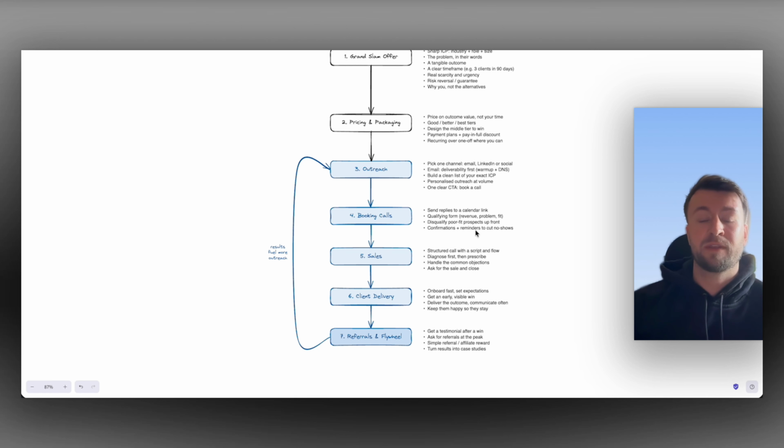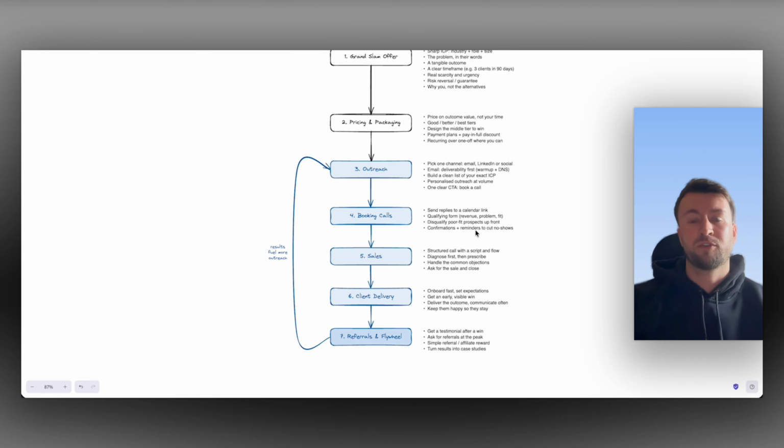If they are a fit, you can then move on to the next part of the call, which is demonstrating what it is that you do, how you can help, talking through results, explaining to them what the timeline would look like and how it would work for them. And for this, I would massively recommend having a script or a guide that you can follow. This will massively, again, help you with the structure.